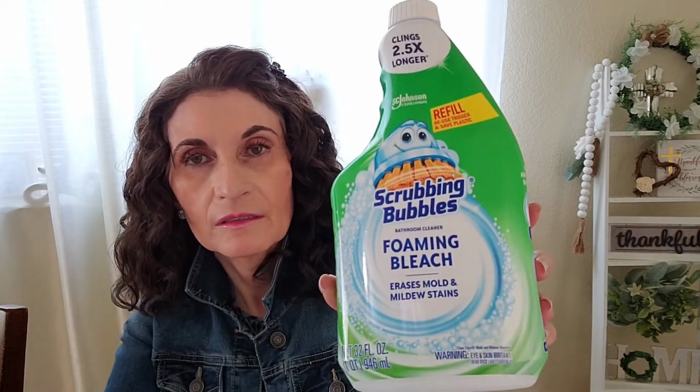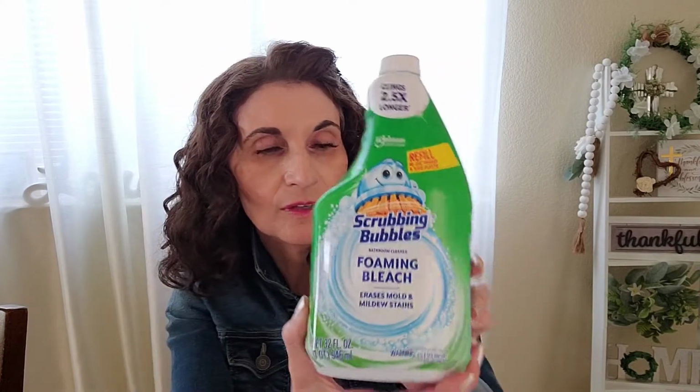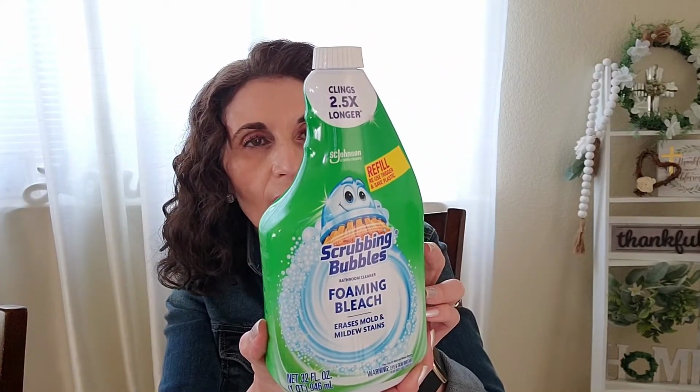Okay, so I finally found the Scrubbing Bubbles Bathroom Cleaner Foaming Bleach. Erases mold and mildew stains. This is a refill and it is 32 fluid ounces. Clings 2.5 times longer. There's no top, but I have the Clorox cleanup, and I'm thinking maybe that trigger sprayer will work on there. I don't know, I'll find something. But for $1.25, you can't beat that. And this is with bleach, so it's good for the mold and mildew.